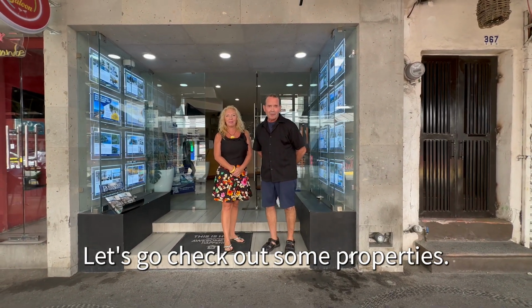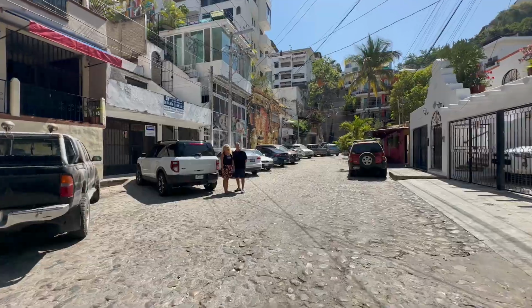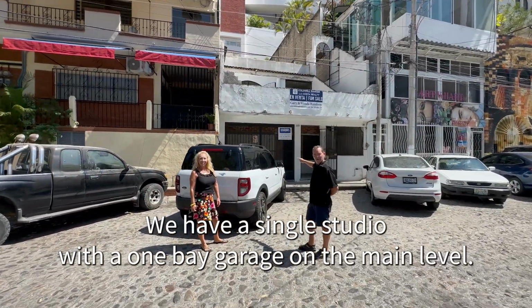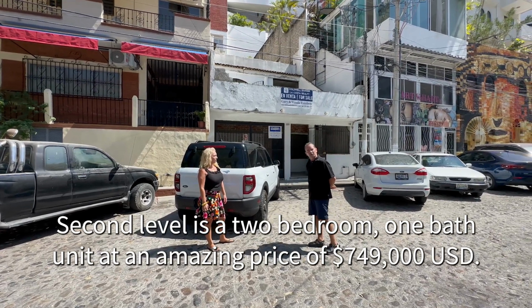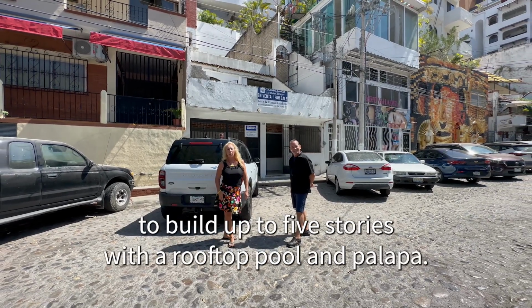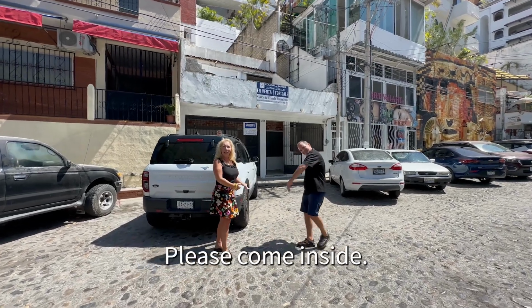Let's go check out some properties. Hi, welcome to Casa Pelitas. We have a single studio with a one bay garage on the main level. Second level is a two bedroom, one bath unit at an amazing price of $749. A contractor or developer's dream, with approval to build up to 5 stories with a rooftop pool and palapa. Please come inside.